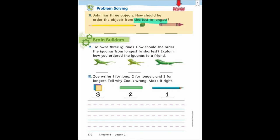On the last page, number 8 says John has 3 objects. How should he order the objects from shortest to longest? That means you will put the number 1 under your shortest object, the number 3 under your longest object.